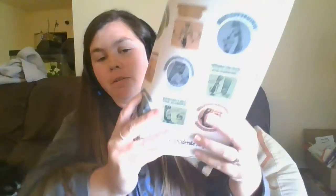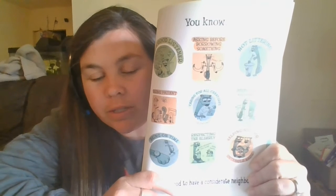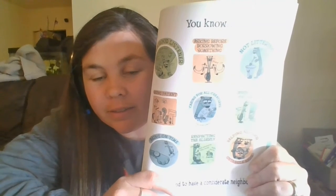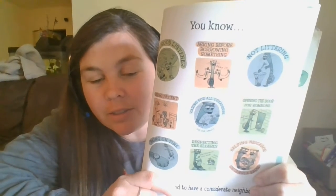Okay, so did you like the book? I think it was really cute. Do unto otters. So what can you do today to be a kind friend or a good neighbor? There's a lot of things you can do to be considerate. Let's see, where's that page that had all the things? Maybe pause your video and look at this page. Is there something you can do to be a good neighbor or a kind friend to someone in your house?